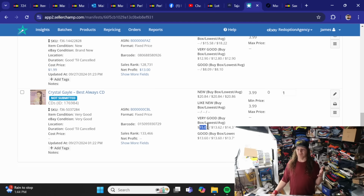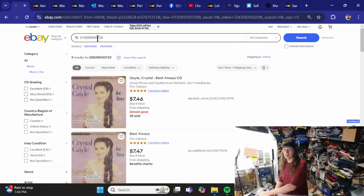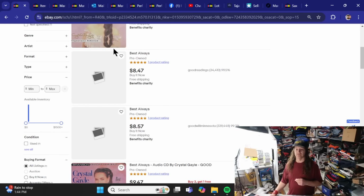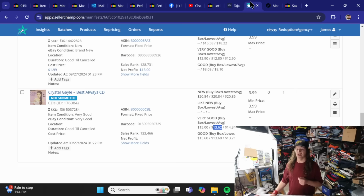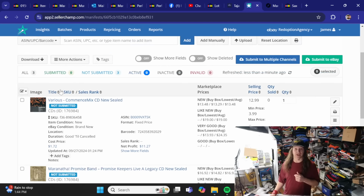This one's a $3.99. It would have brought it over at $15 or $13. And I got a price that, let me double check because I didn't check that one. I'm pretty sure this is a $3.99 item. Yeah. So that's a $3.99 item. So you can see there the prices would be, I don't know if you can see with my head in the way, but I priced that one at $3.99.